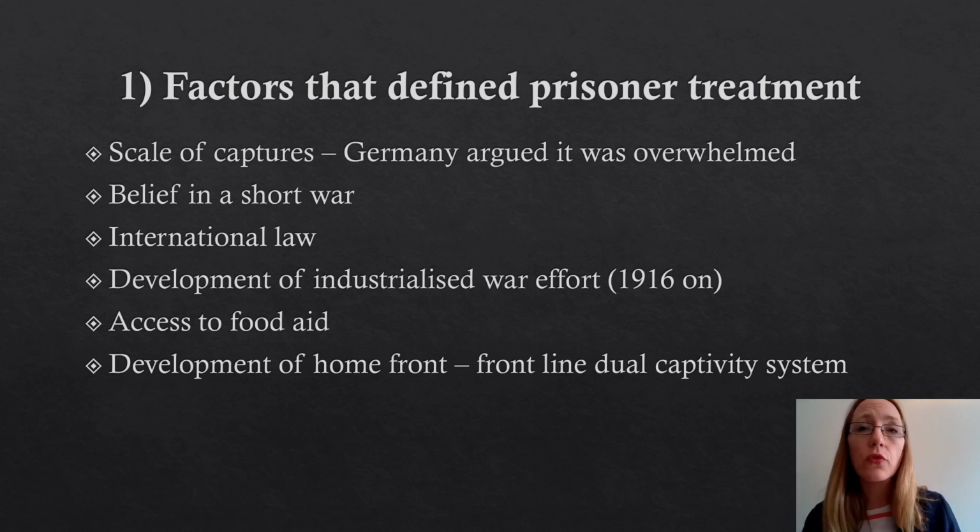Access to food aid also mattered a lot. Prisoners who could get food aid sent to them in the form of parcels had better health outcomes and survival rates than prisoners from countries that didn't provide food aid. And I'll talk a bit more about that in the third part of this talk. And then the other key factor was the development during the war of a dual camp system in many countries.